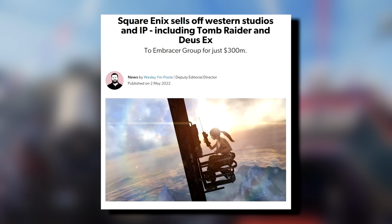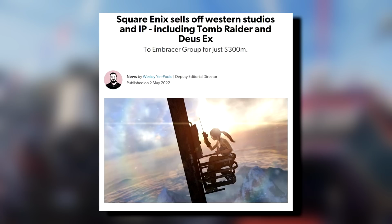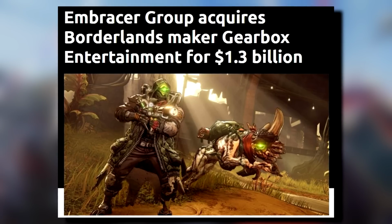As part of a notable clear-out, Square Enix sold a few of its Western studios to Embracer Group, including Square Enix Montreal, Crystal Dynamics, and Eidos Montreal, effectively parting ways with IPs like Deus Ex, Tomb Raider, and Legacy of Kain, and doing so for a surprisingly low amount in $300 million. For reference, Embracer Group purchased Gearbox for over $1 billion not too long before this.